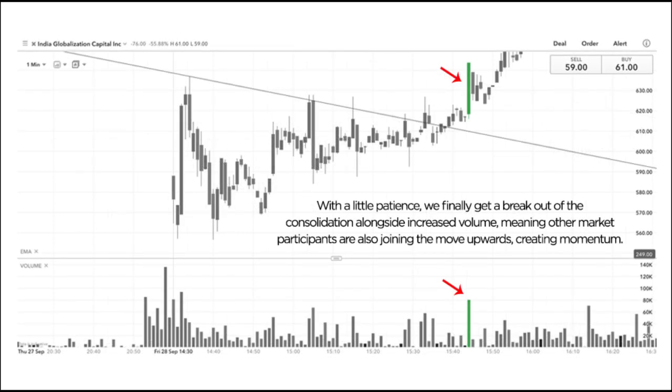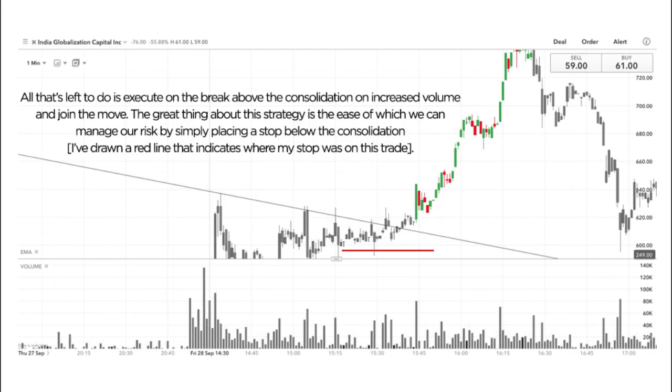So with a little patience, just over an hour into the US session after the market is opened, we finally get a break out of the consolidation alongside increased volume, meaning other market participants are also joining the move upwards, creating momentum. So all that's left to do for us now is execute on the break above this consolidation on the increased volume and join the move.